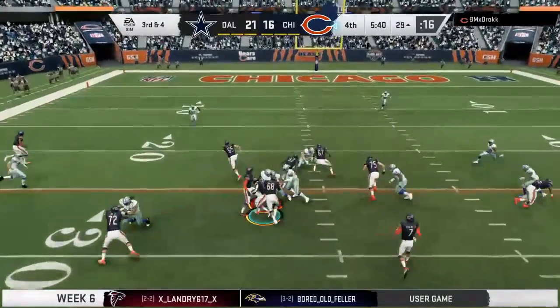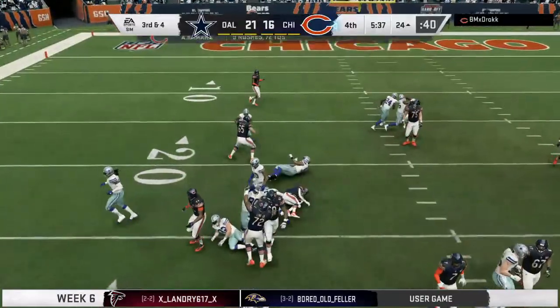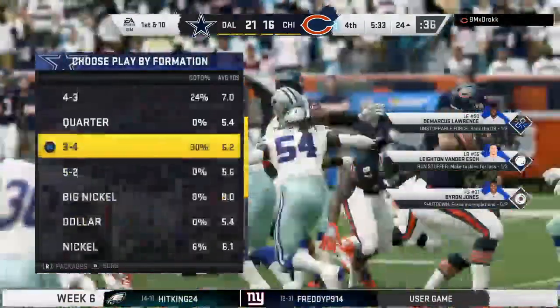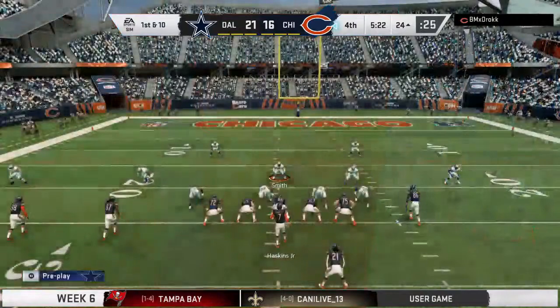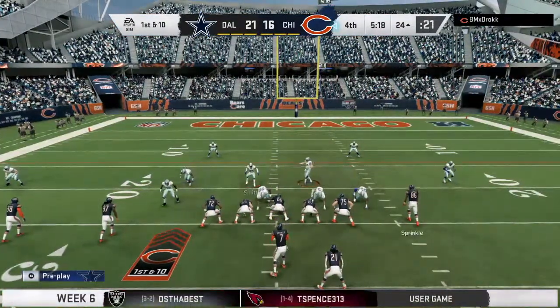They run it again with Kamara, and he gets the first down here as he's taken down at the 24. Third down turns to first with that 5-yard pickup. I tell you, they didn't give it to him much for the first 3 quarters, but when they have, he's been efficient. Maybe they ride him more here down the stretch.